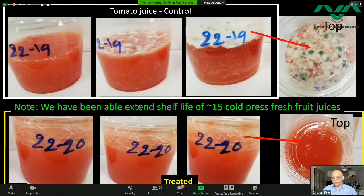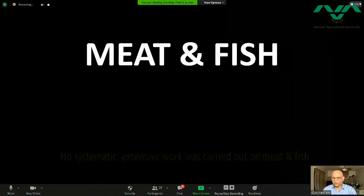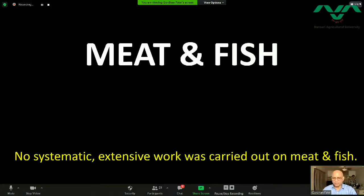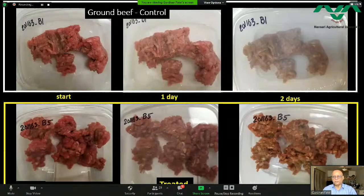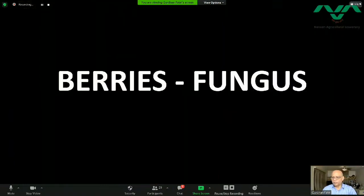So we've been able to extend the shelf life of about 15 cold pressed fresh juices. Now, meat and fish. I'm a vegetarian, so we did not do extensive work on this one, but we have tested meat, fish, and chicken. So here is an example. It's not an extensive study like the others. We have repeated those no less than 3-4 times to check reproducibility and optimize the system, while in the case of this one, we have not. As you can see, meat on the first day is almost fresh, but on the second day it went bad, while the one we treated is still relatively fresh. We have also tested chicken and fish.